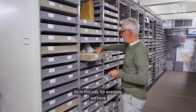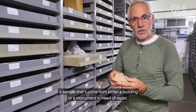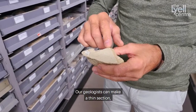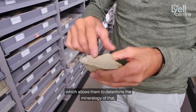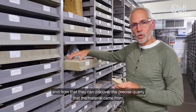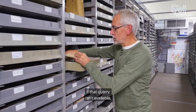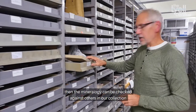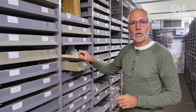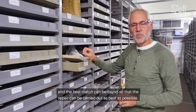So in this tray, for example, we have a sample that's come from either a building or a monument in need of repair. Our geologists can make a thin section which allows them to determine the mineralogy of that, and from that they can discover the precise quarry that the material came from. If that quarry isn't available, then the mineralogy can be checked against others in our collection and the best match can be found so that the repair can be carried out as best as possible.